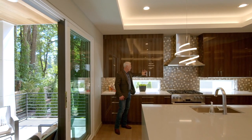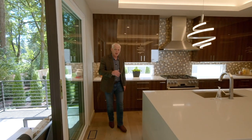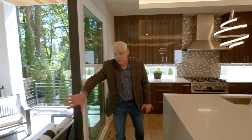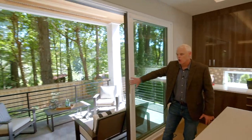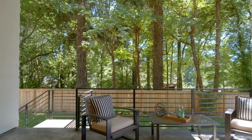Unbelievable, made from the custom builder out in Canby. So the same cabinets that are here are upstairs in the master. We'll take a look at it. Here you have that door, right, that opens up all the way. Goes out to this really beautiful backyard.